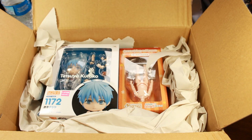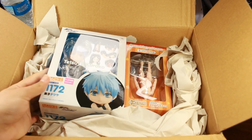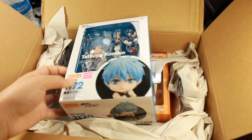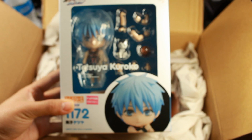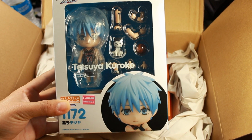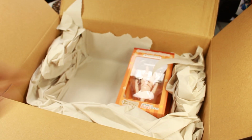Next, under this paper, I have 3 figures. You can only see 2. The first is the Kuroko Nendoroid. I love him. I was debating whether or not I should get him because I already have multiple figures of him, but I ended up getting him because he was just so cute. Look at him. So I'm going to do a quick review of that.